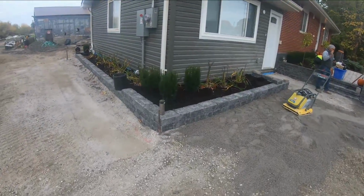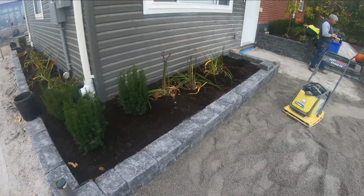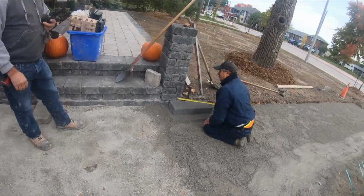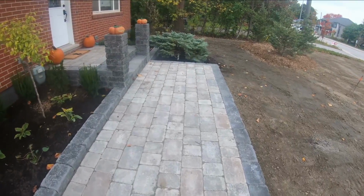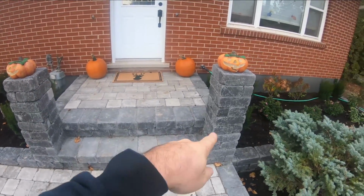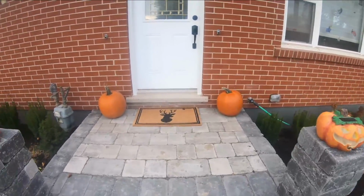You can see the garden here, got a little box built, a little retaining wall boxed in. The steps here, and the whole pathway to the front. Got little walls, little pillars built up. Already got some decorative pumpkins here.